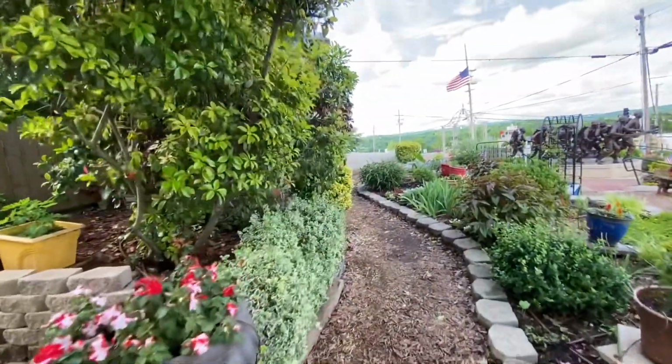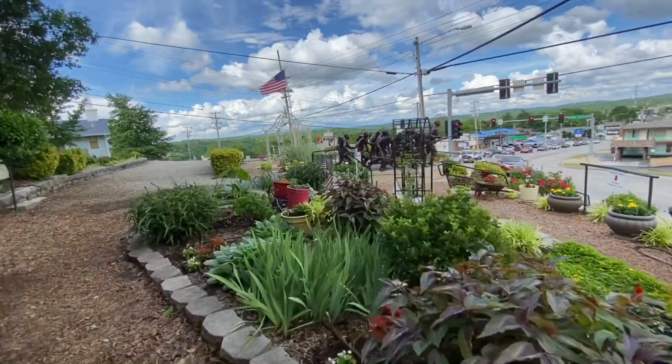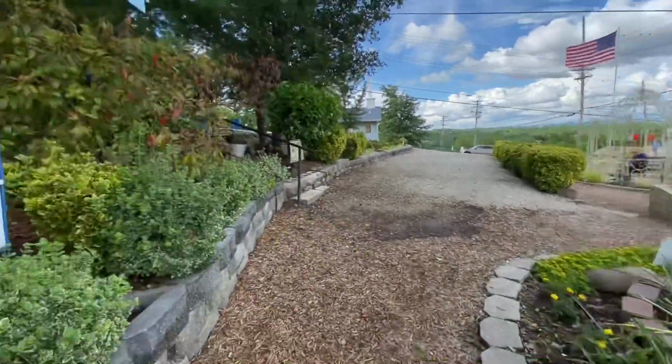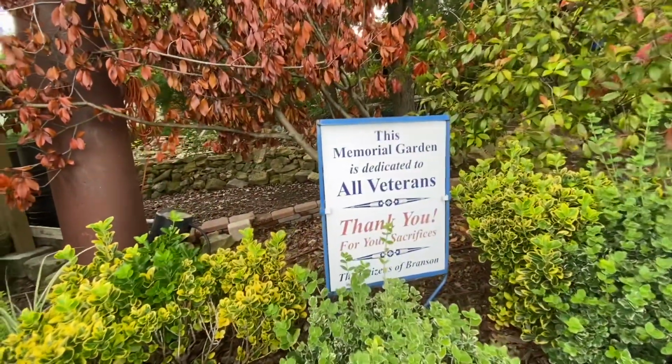Okay, we are about to go on out. I'll take you over to the gazebo area that they've got. Mom is sitting over at the gazebo. She's already walked through, and she decided she'd just let me do the filming and sit where she was comfortable.